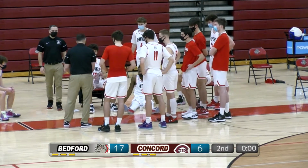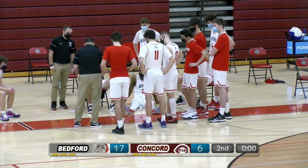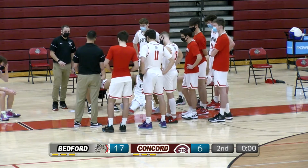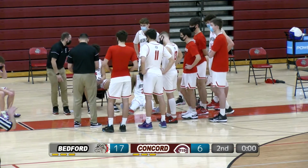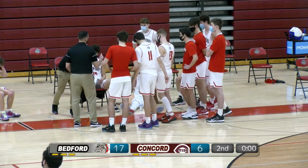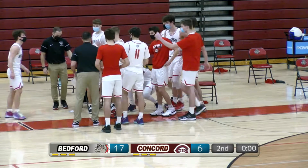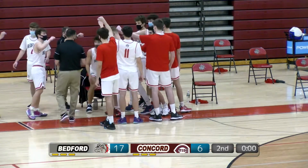So we head to the second quarter here. The officials chatting out at half court there. The cheerleaders down along our right side. Of course, everybody in the gymnasium is masked up. Bedford parents were allowed to come, 2 people from each household, to watch their children play.